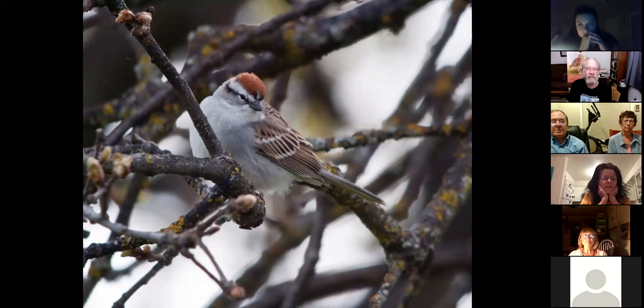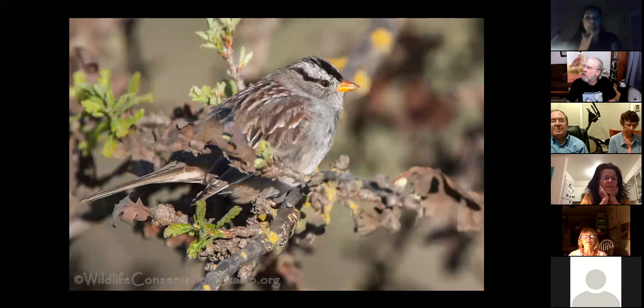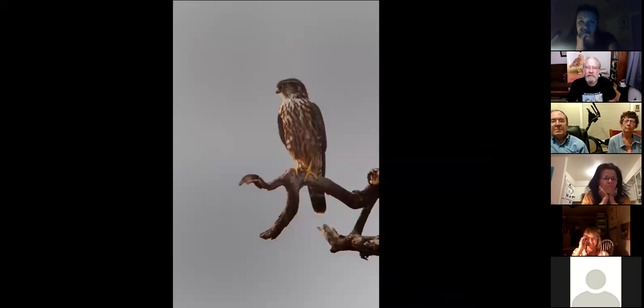Next slide. The white-crowned sparrow, orange beak, black and white striped head. Next slide. This is about the only photo I have of a merlin, but it seems to me that they are becoming more and more common, especially here in Shasta County. I seem to see them more often.